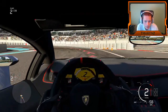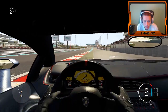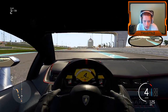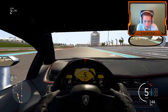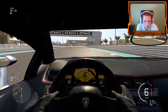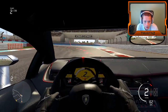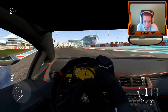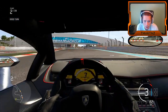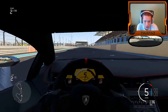Trying to catch up to this guy. Some of these turns are just like, I literally had the wheel turned all the way and we still can't even come close to making it. Here we go, baby. I don't think we're gonna be able to catch this guy, boys. I think we're gonna have to settle for second place. He's a speed demon. I don't even know what's happening.